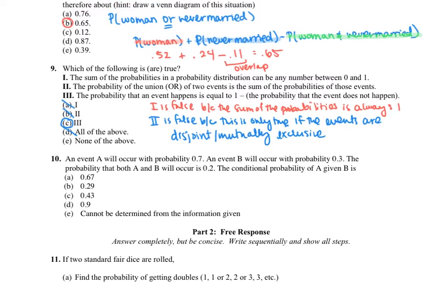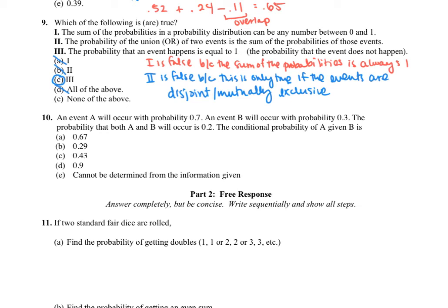All right, number 10 says an event A will occur with probability 0.7. Event B will occur with probability 0.3. So the probability of A is 0.7. Probability of B is 0.3. And then we have the probability of A and B, which is 0.2. We're trying to find the conditional probability of A given B.